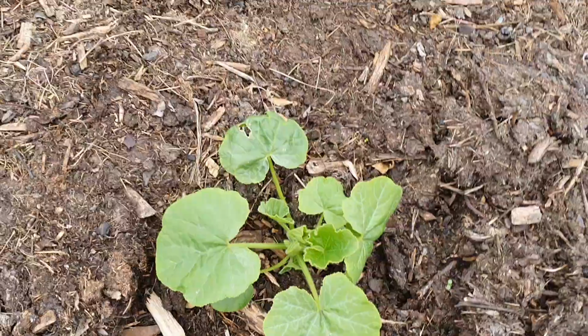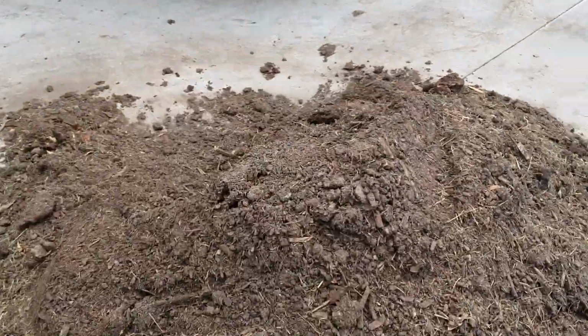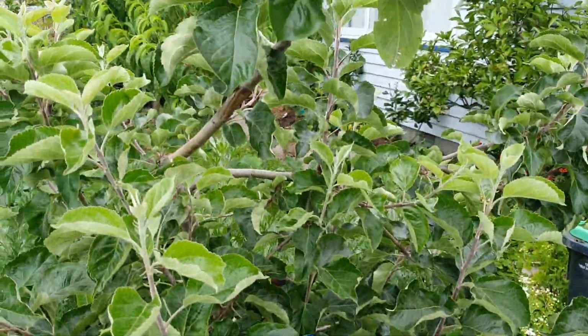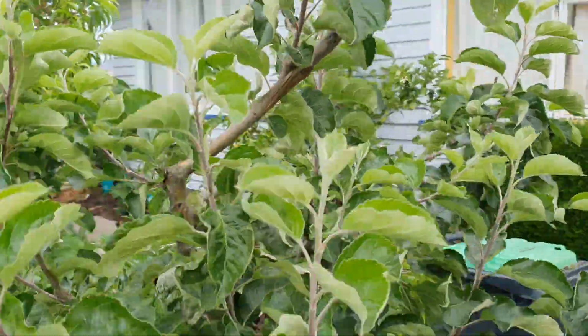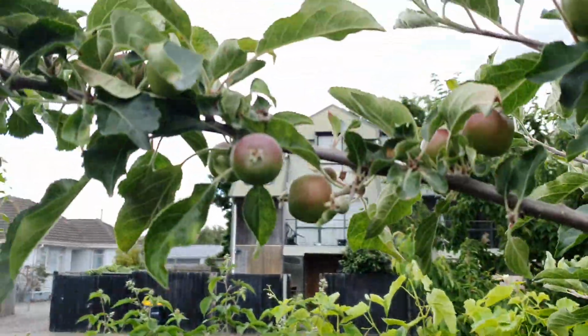Different type of pumpkin, growing well. It's gonna grow over this compost pile. Here we have some compost. I just gave some to the neighbor. It's come out of the chicken house. Apple tree, no fruit on it. Had so much fruit last year that it broke. Apples on here.